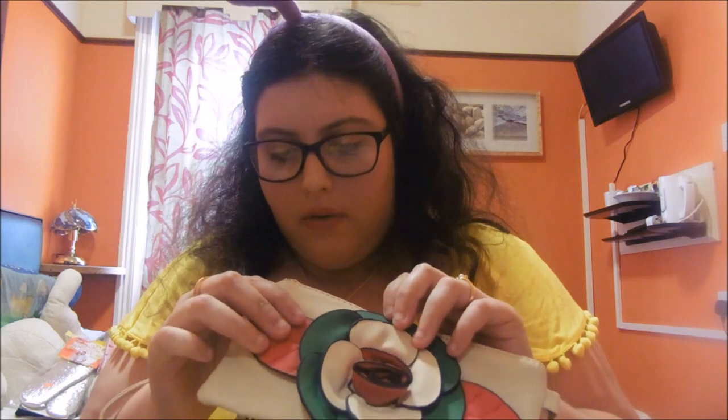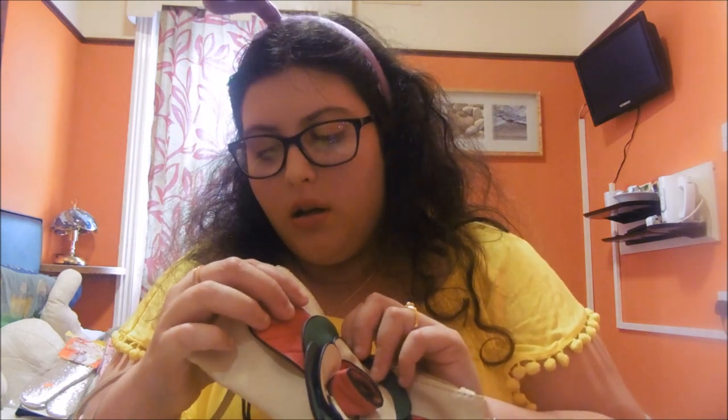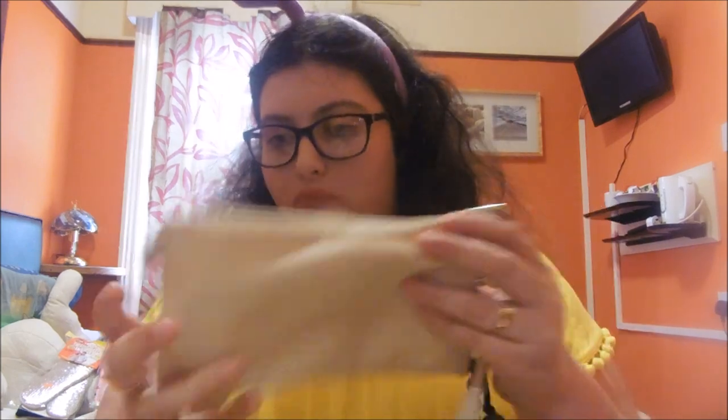And it's by Vitto, V-I-T-T-O. It comes with a long strap, I think. This was between 50p and a pound, I'm pretty sure. But it's really nice.